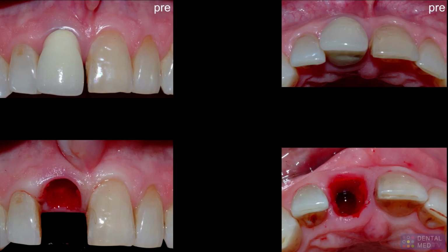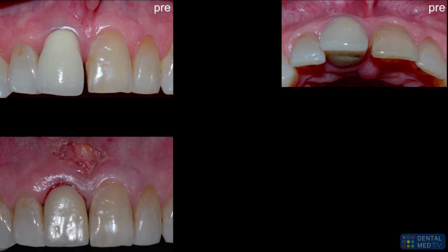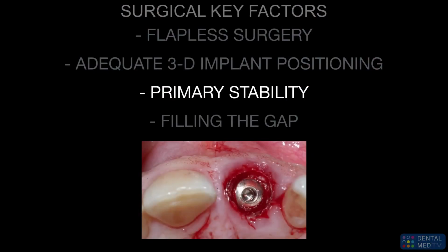Let's see this case in which a small amount of recession, due to buccal migration of the unrestorable tooth, was present. The tooth is taken out, the implant immediately placed, then the temporary crown is placed, allowing space on the buccal for the gingiva. The recession is compensated by the coronal growth of the gingival margin.